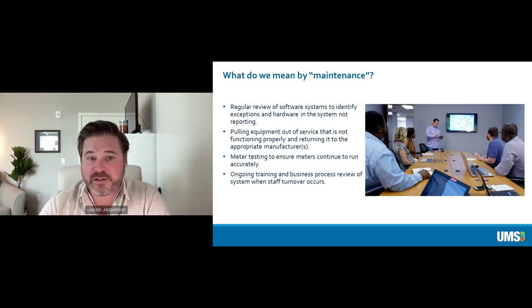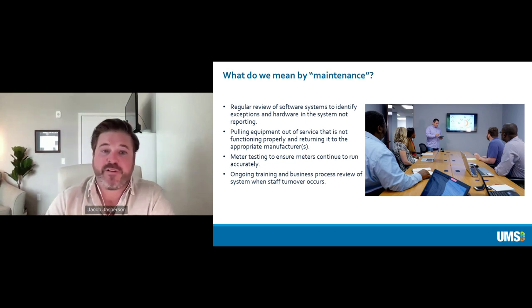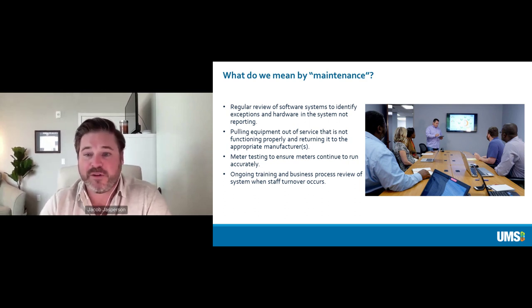The worst case scenarios that we hear at UMS are utilities that spend all of this time and money and effort to put these advanced metering programs or projects in place, and then continue to just simply provide one billing read per month or per quarter. So if you want to talk about maximizing your ROI on an advanced metering project, that's a surefire way to make sure that you get the least amount of benefit for the dollars that you're putting in.